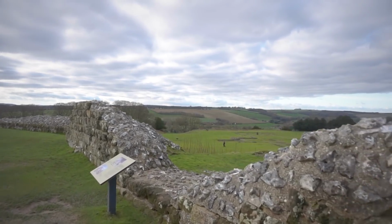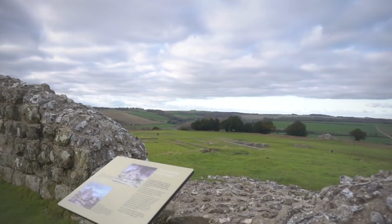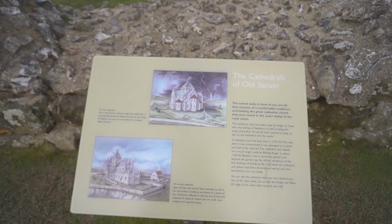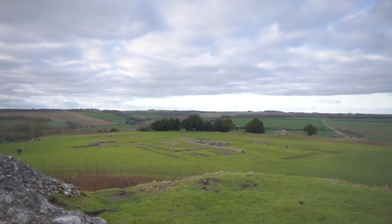I have to admit, it's a little bit disappointing. There's not much here for £5. I was expecting to find a big castle, but it is literally just a ruin. They've got a sign here to show you what it used to look like. There we go. So that is what it used to be. And now that's what's left.